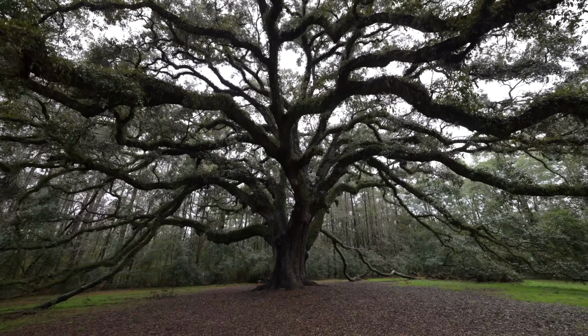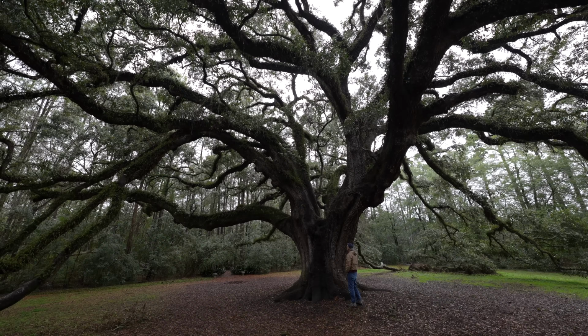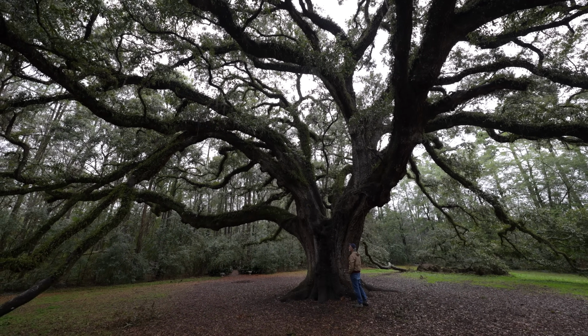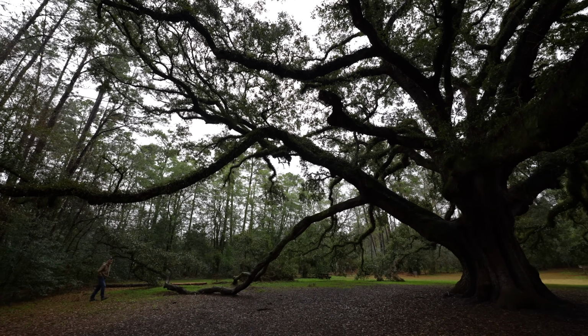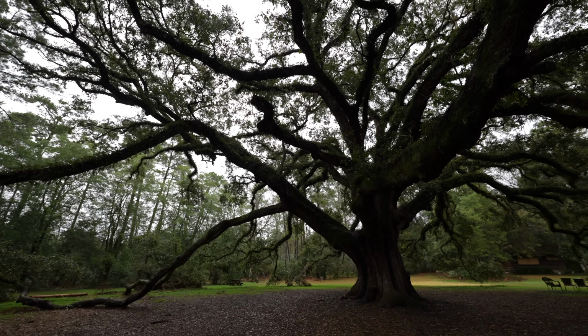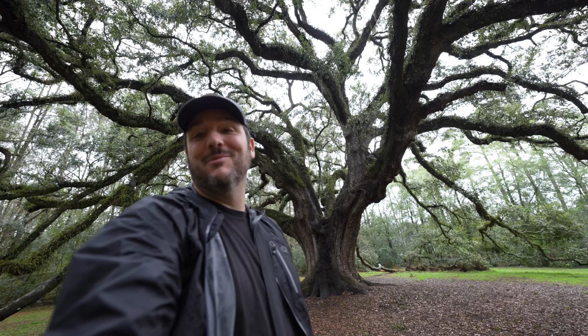When we arrived at the tree, we could not believe our eyes that this 300-year-old tree was still thriving in the middle of this forest. There's Pops, he is 6'7". Look at how big this tree is. I've heard that they do weddings here, and I have to say, I would have loved to have gotten married under this old tree. That's incredible.